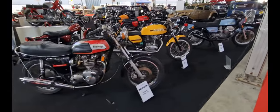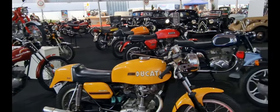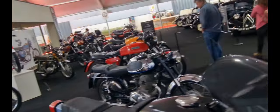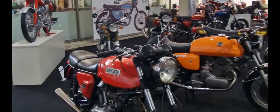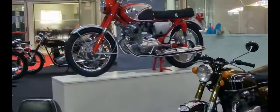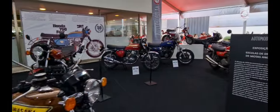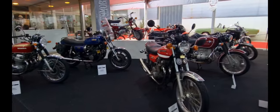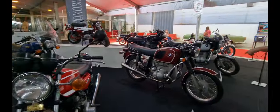See, all old motorbikes. Nortons. Moto Guzzi. All the motorbikes we need to see. Kawasakis, Hondas. There's an older Honda there. This is what the auto show is called. You got an old Suzuki there. And you got the BMWs.